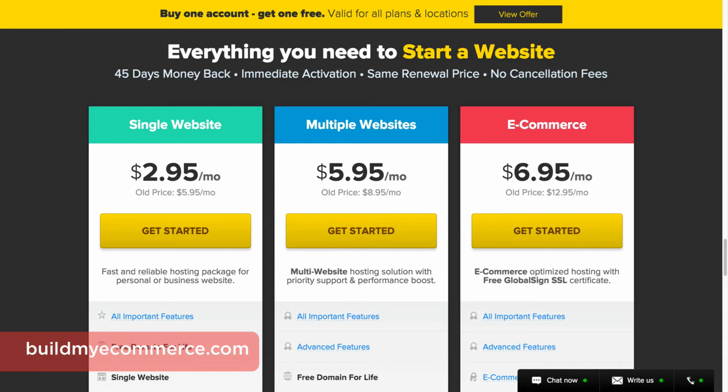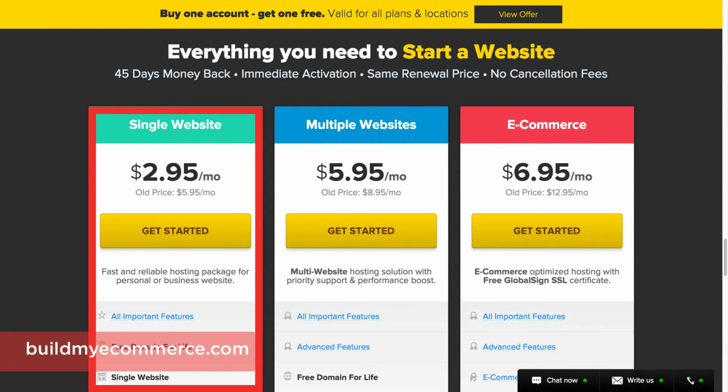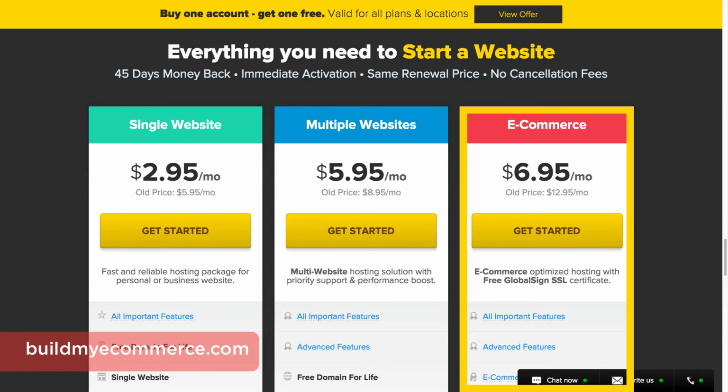Let's look at the different plans offered by FastComet. I recommend you sign up for the single website plan, which is more than plenty for a starter and mid-level users, and get a free domain for life with new domains or transfer domains. They do have an e-commerce plan for $6.95 per month with free SSL certificate along with some other features. But you can get SSL for less than $10 for 1 year elsewhere these days. Not sure how much value you'll get with e-commerce plan if you're just starting out.